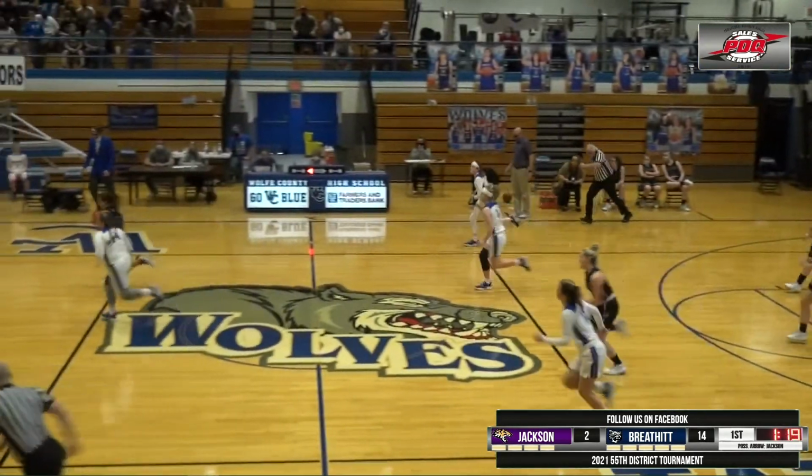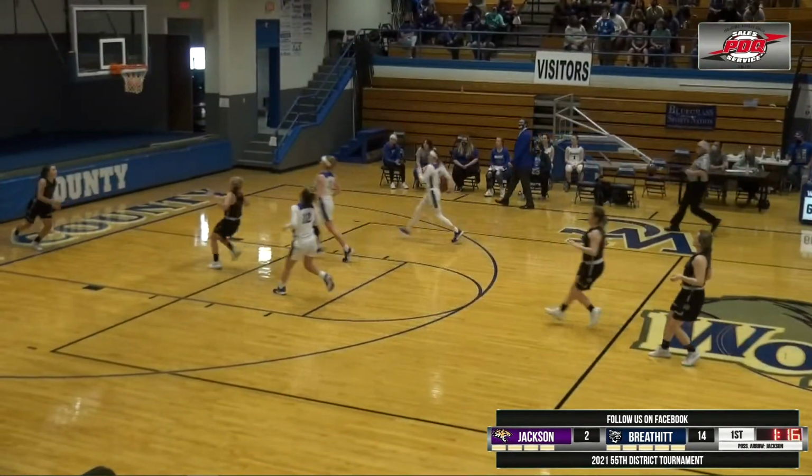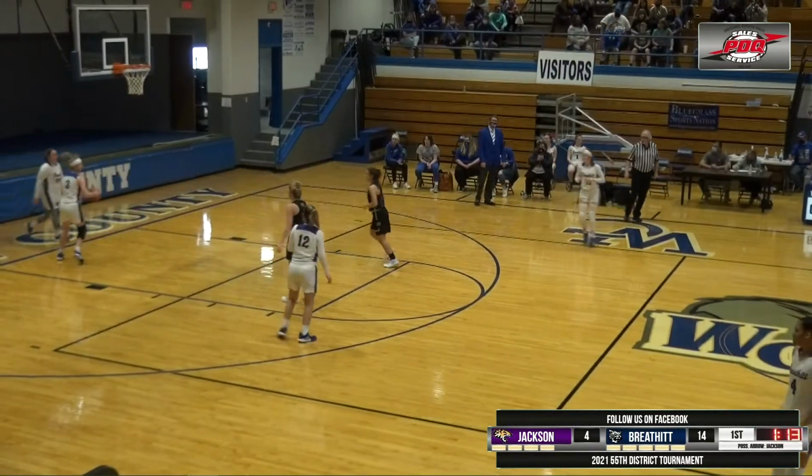Now Clemens can't hold on to it. Riley Turner going to come up with a turnover. She's going to go in for a layup, and that's a basket that the Lady Tigers dearly needed, Lucas.